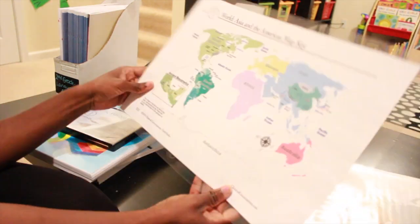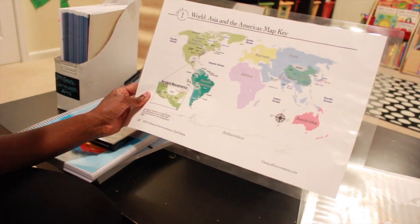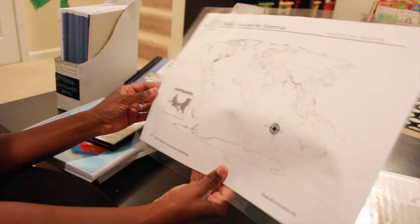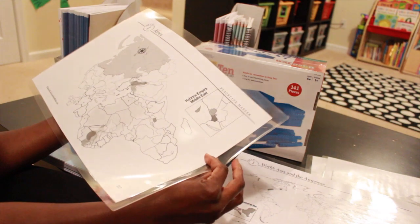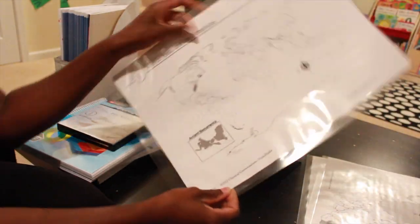And I also got maps. With geography, we're doing a lot of maps, mapping, and map tracing. We are doing Asia and the Americas as well as Africa. We're doing the Hebrew Empire in the Middle East. We are doing world history and world geography this year.